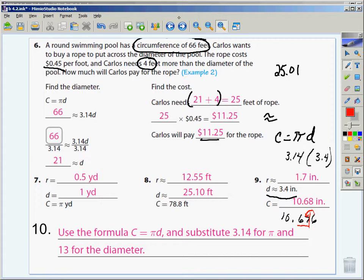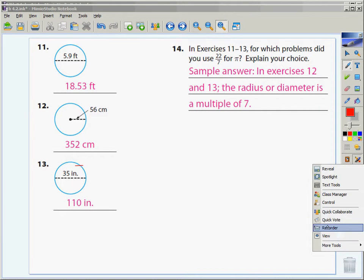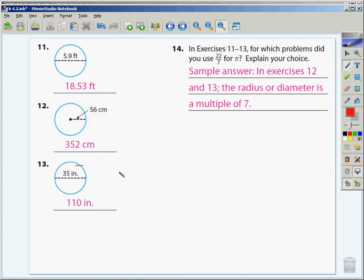Any other questions from 6 through 9? There is 11 through 14. 22 over 7. If I use circumference equals pi d, if the diameter is 35 and I use 22 over 7 instead of 3.14, how many times does 7 go into 35? 5 times. And when I multiply 5 times 22, I get exactly 110. And it'd be 110 inches.